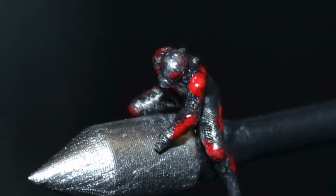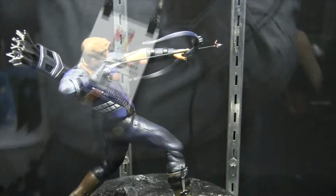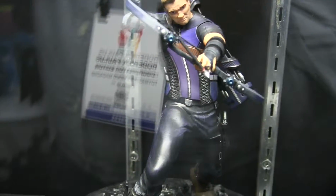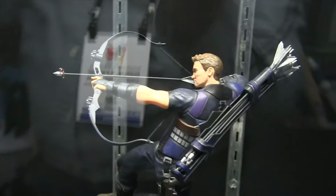And he is really detailed. And we hope to bring out more of these. If people like the motion feature, we'll have more statues that rotate. And yes, it does have an auto shut-off, folks. So if you forget that you've left it on, it will turn itself off to save your batteries. I believe it's about 2 minutes.